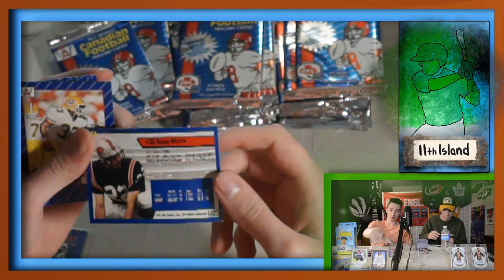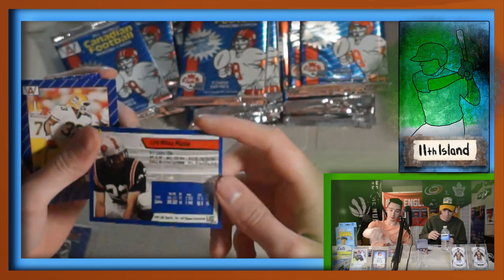Doug Flutie, that's a really cool card. I mean, at this point he'd been... Yeah, that's a really cool card. I like that.